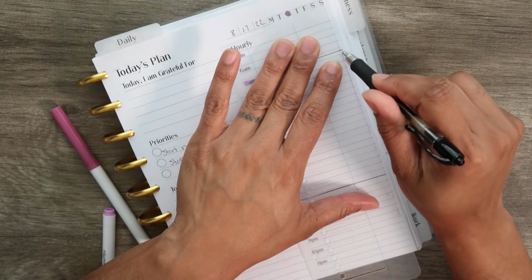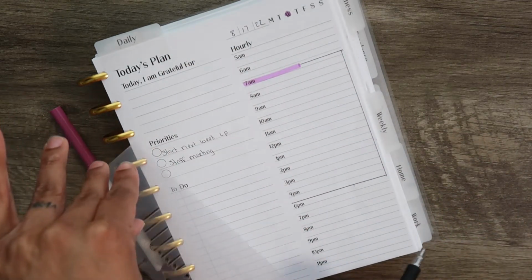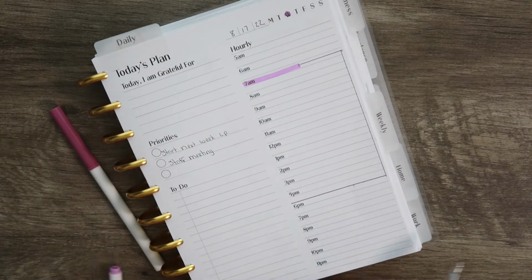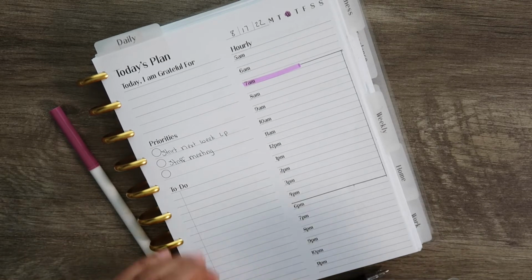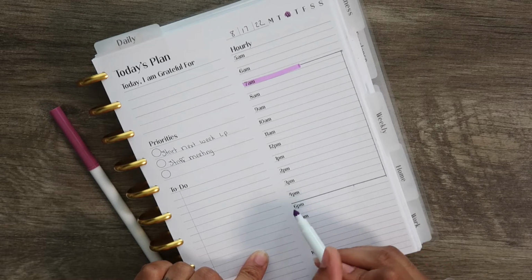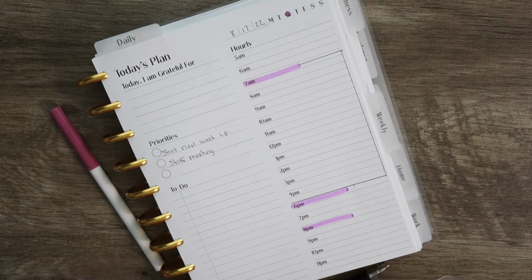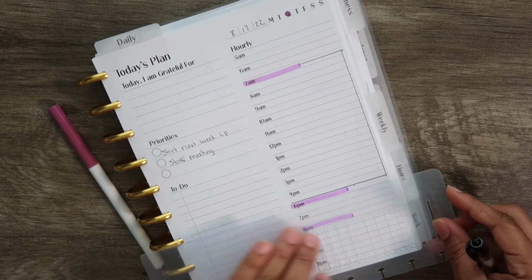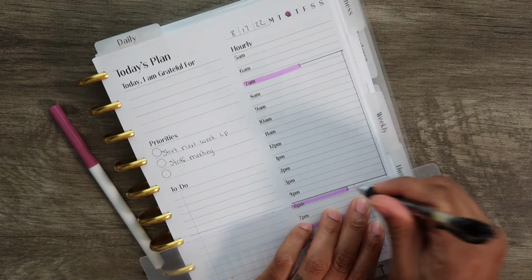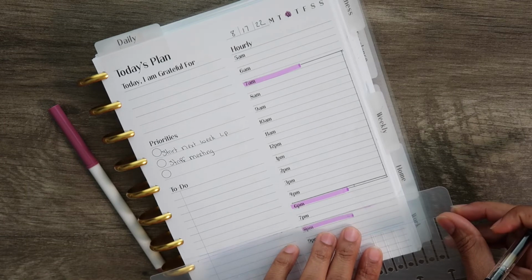So I just want to break down everything I have going on for that one day, because sometimes it's a little bit more than just writing work or just writing meeting. So I like breaking it down, and I'm loving the hourly section because I'm blocking off things that I have to do in a certain amount of time. And I do have a video on time blocking, so make sure you check out that. That is pretty much how I time block. I use my daily page and I time block that way, only because I like to view it as the daily as opposed to the weekly.